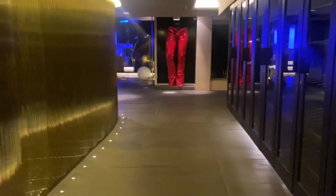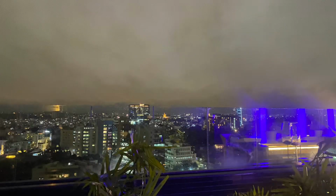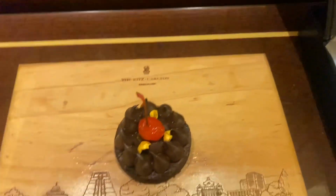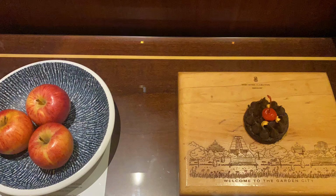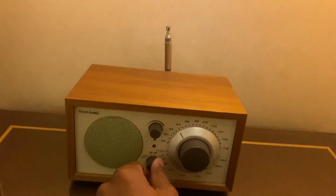Next, went to the Bang, the rooftop restaurant and bar area, to see how the view and the vibe is at night. It was pretty empty, it was a bit drizzling at night and the view was super. So after we got back, they have these things in our room. Well, I checked in at this property 2 days after my birthday. So I was expecting some birthday cake or something over there, but no, there was nothing. It was just apples, a small thing to eat, and chocolates. And they have an old school FM radio.